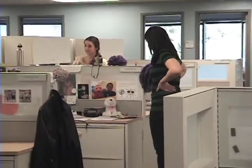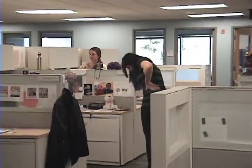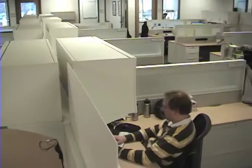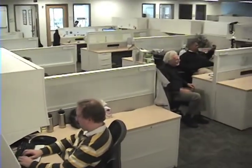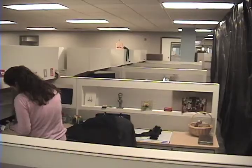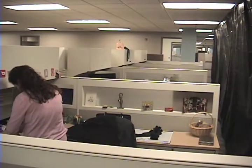You'll see a lot more people that tend to congregate. The new cube design with the lower wall is a lot more friendly to it. As you walk around, you will see a lot more people having informal meetings. You'll see more effective communication between cubes because you don't have to get up and walk around a wall. You can lean over a wall. It's easier to make comments over without shouting. So it's definitely a lot more effective.